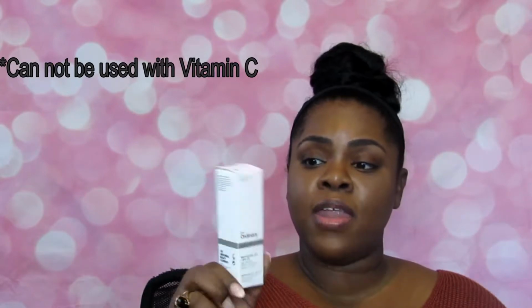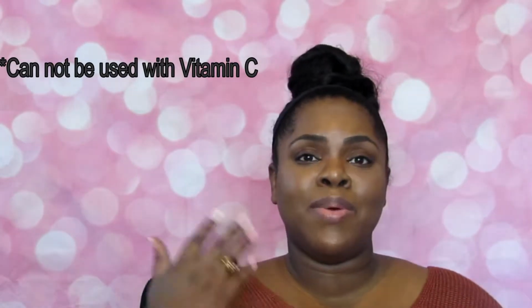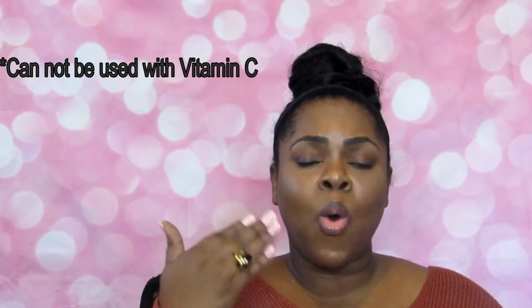If I am experiencing a breakout, the next thing that'll go on my skin is the niacinamide and zinc. Niacinamide 10% and zinc 1%. This helps with minimizing pores and also with the oiliness of my skin. For me, I find that it really helps with drying up the acne, so that it will just go away literally in 48 hours. So niacinamide is what I will use next if I'm having a breakout. If not, then I don't use this because it's a bit dry.